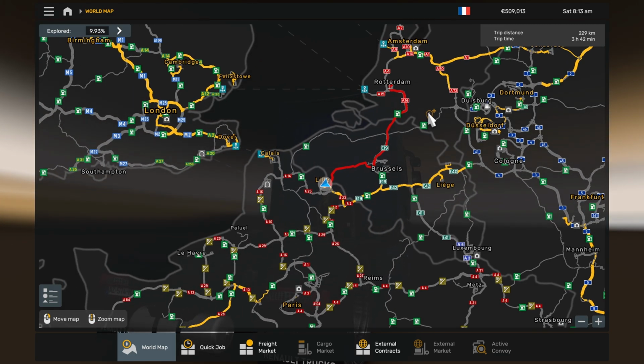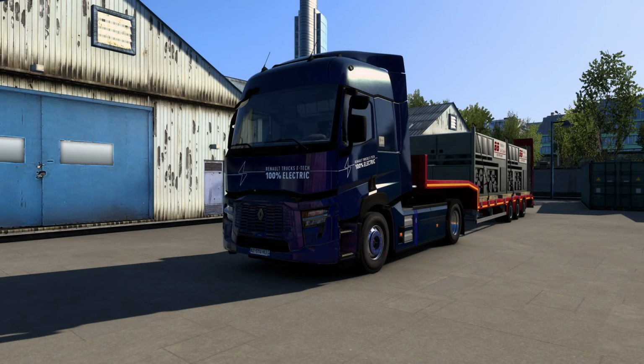Now, this truck is very unique, besides it being electric, and that is very unique in its own right. However, this is not an ownable truck. This Renault E-Tech has been implemented into ETS2 as part of the Quick Jobs feature within the game.